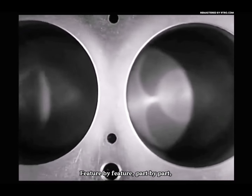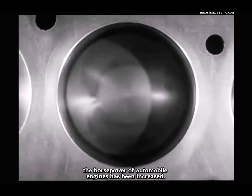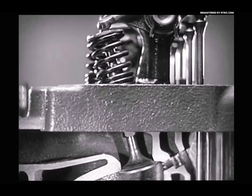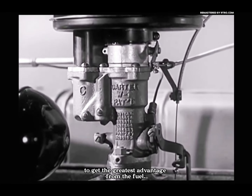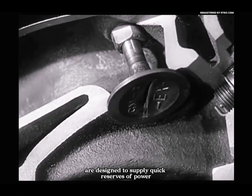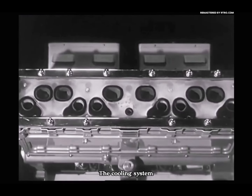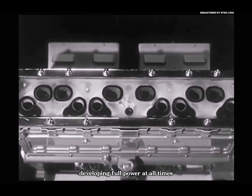Feature by feature, part by part, cylinder by cylinder, the horsepower of automobile engines has been increased. Power and economy in the modern automobile engine result from the careful design of many features. The carburetor is designed to handle the gasoline efficiently and accurately, to get the greatest advantage from the fuel. Intake manifold passages and valve openings are designed to supply quick reserves of power with economy. Precision-fitted pistons give stamina and durability. The cooling system keeps the engine operating at a constant temperature, developing full power at all times and under all weather conditions.